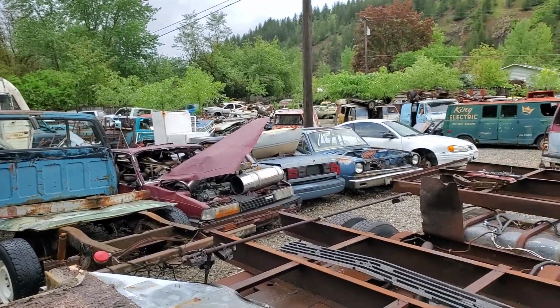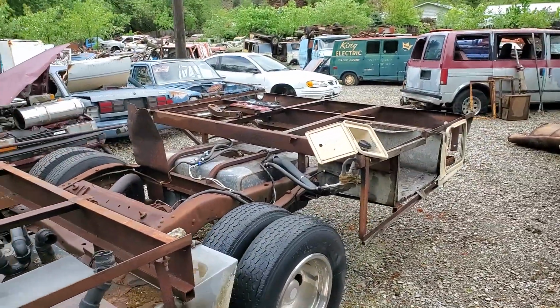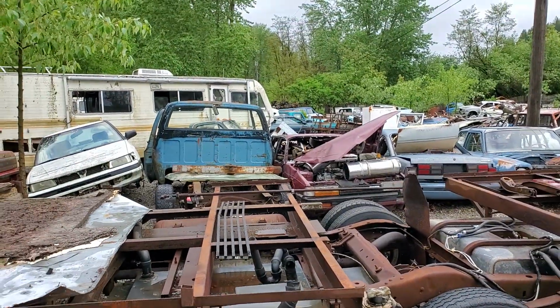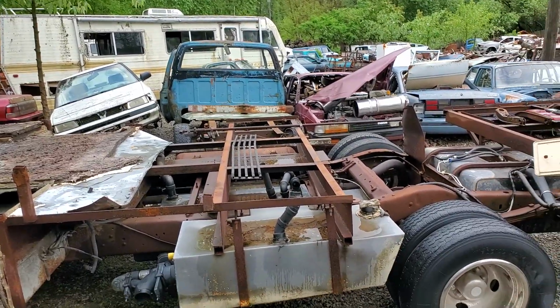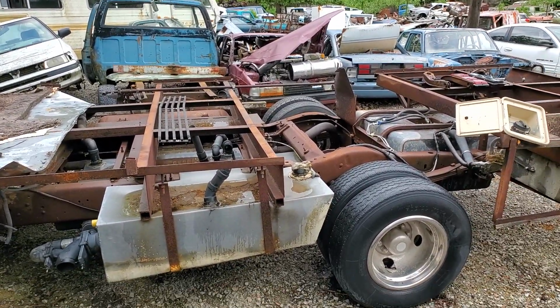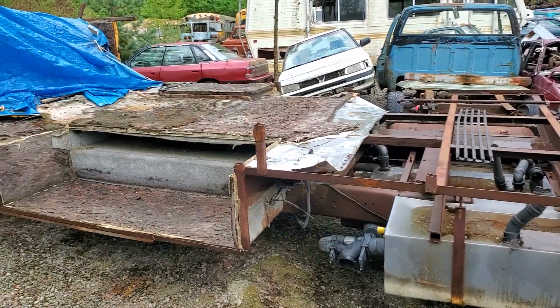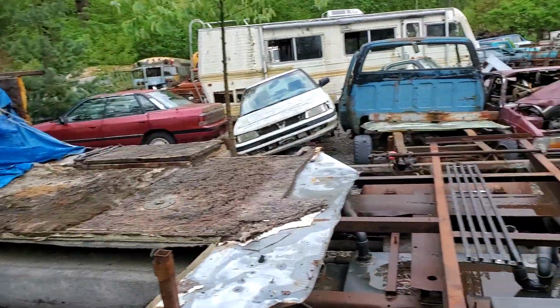All sorts of stuff. This will make a nice, it's got a low mileage Dodge 400 plus engine in it, 30,000 miles on it. I mean, this thing, it'll be perfect for a float vehicle. Something for somebody's project as a float.